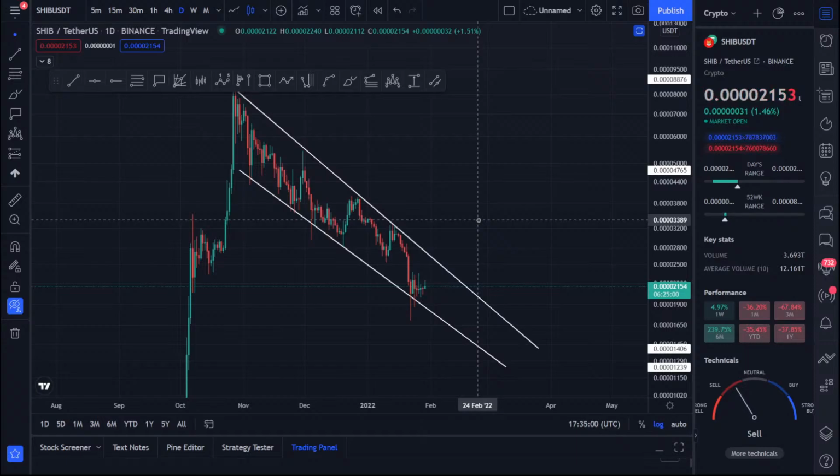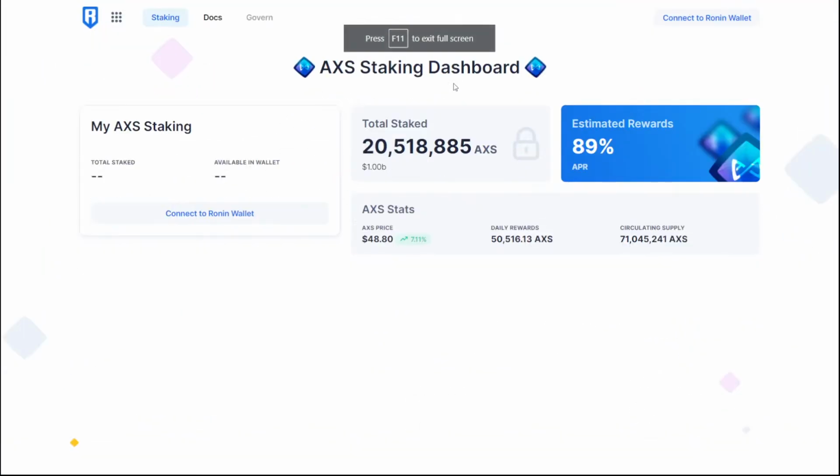So if you don't know, you can just go to the, what's it called, the Ronin mainnet, and if you have some AXS, then you could just stake them on there. Let me show you. Give me a second. Look. I hope you can see that on your screen. So, see, 89% APY for Axie Infinity. Now I haven't connected my wallet here, but this is on my PC, but they're giving 89%.